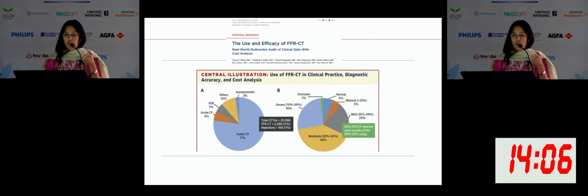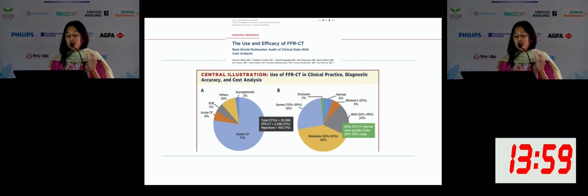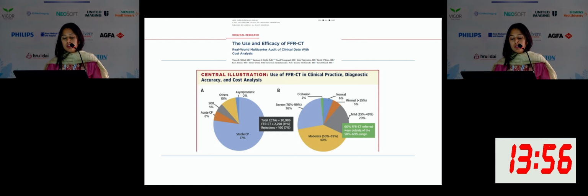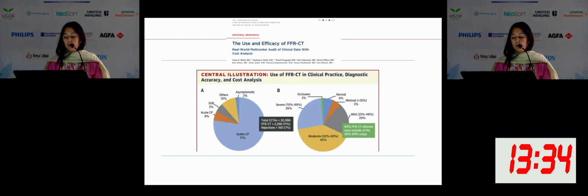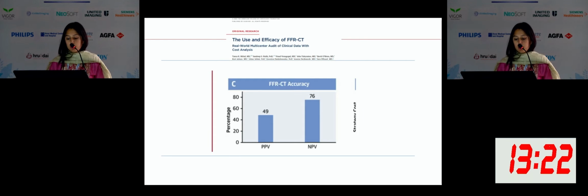Looks like it. Then we had Tarun discussing this in quite some detail, so I won't go too much into detail. But this publication was published recently in JACC in August 2023. It looked at 2,298 patients who had CT coronary angiogram and FFR-CT. The most common symptom in these patients was stable chest pain, at 77%. And 40% of those patients only had moderate coronary artery disease. So that means that 60% of the FFR-CT that were sent did not have moderate coronary artery disease.